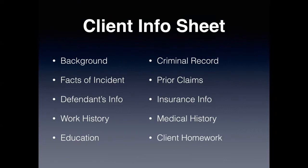And then we always give clients homework, things to do. For example, we give them a typical Facebook warning, things to be aware of when it comes to posting on social media. The homework could include bringing additional documents to us at a later date that they usually don't have on the first visit, as well as keeping a log or running journal of the issues that they are having as a result of their injuries.